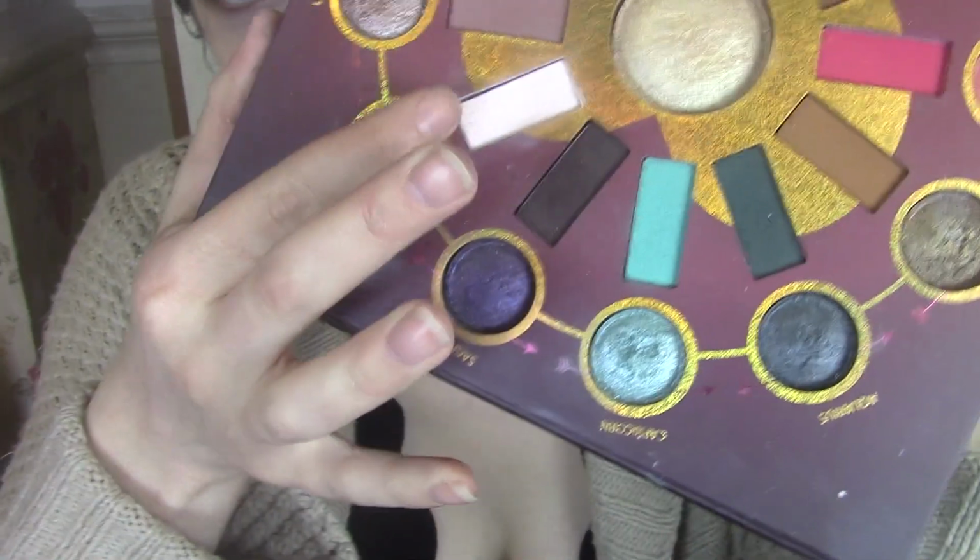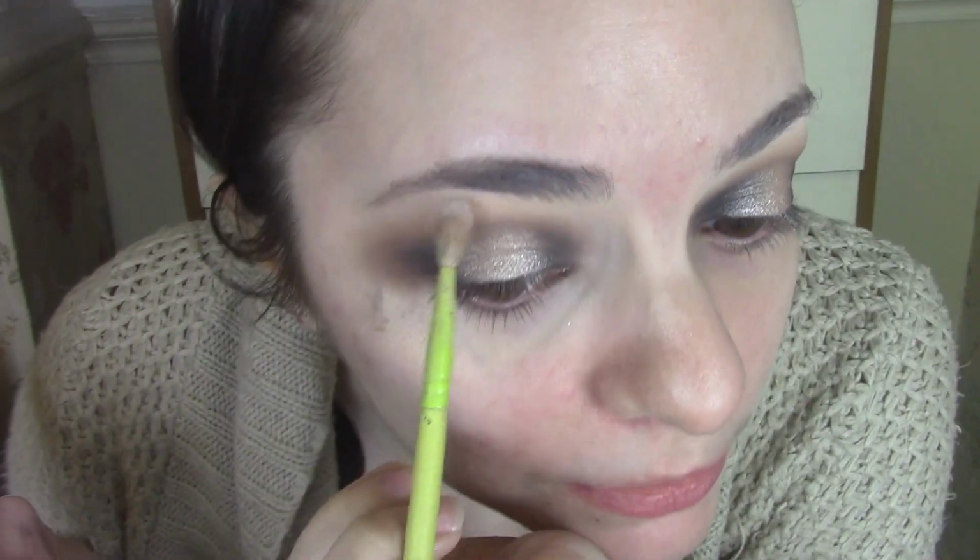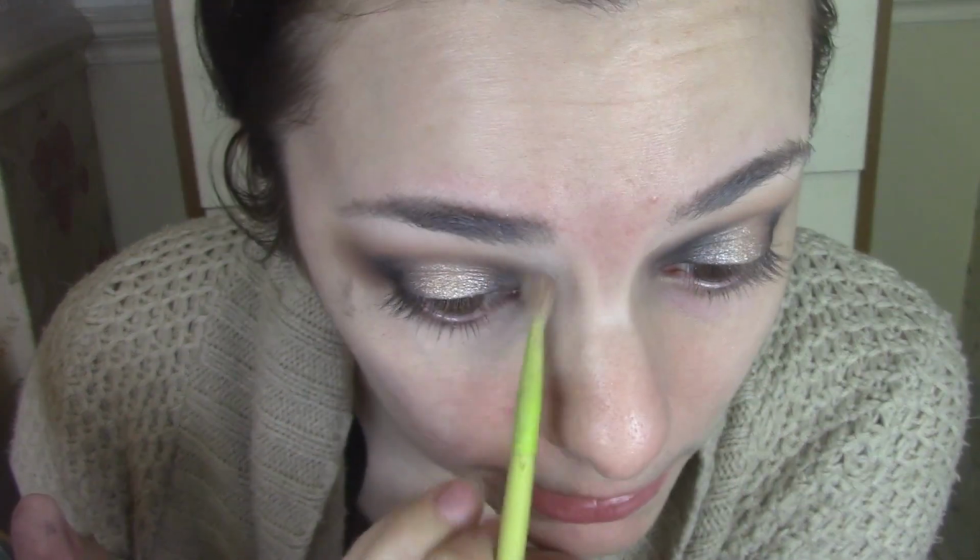Also using a bit of the matte white in the BH Cosmetics just because it's a bit brighter than the matte I used in the brow bone in the Beauty Bay one. Another good thing about this BH Cosmetics palette is it's got a matte white and a matte black in it, and I just think those are essential for every palette, in my opinion. I feel like you need them with almost every look. Right, I'm just going to clean up that edge, and I think that's our eyeshadow done. Those are definitely not symmetrical, but it's a solid eyeshadow look.